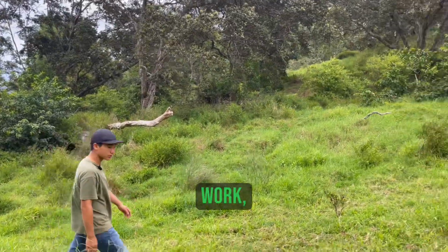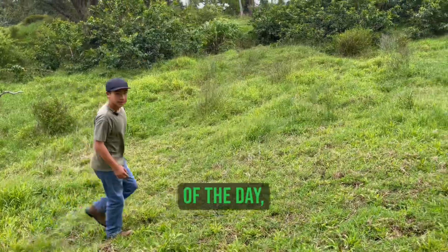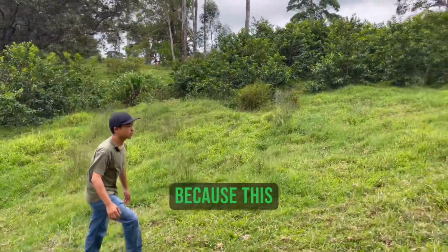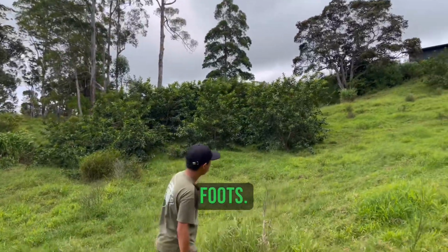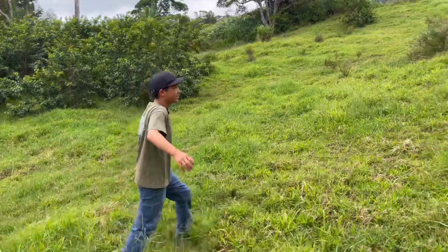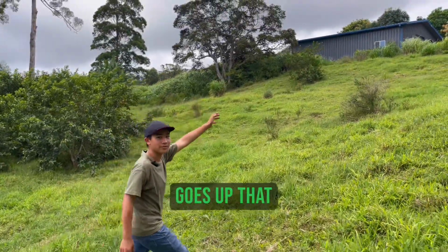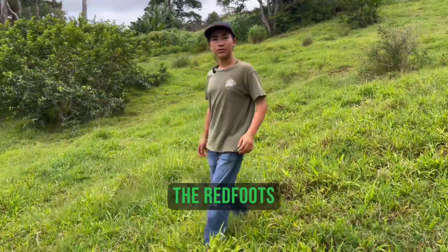So it's going to take some work, especially in this new chapter, but at the end of the day, it's worth the work, because this is going to be the new home for me, my family, and of course Hamakua Redfoots. So this is mainly it. This is most of the land, and of course the rest of the land goes up that way, and we'll go ahead and see where the redfoots are staying.